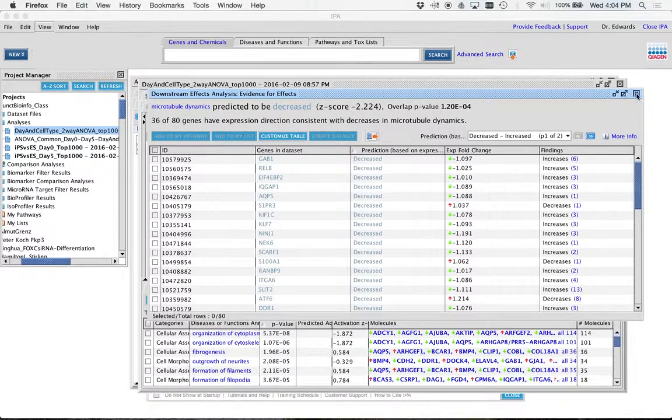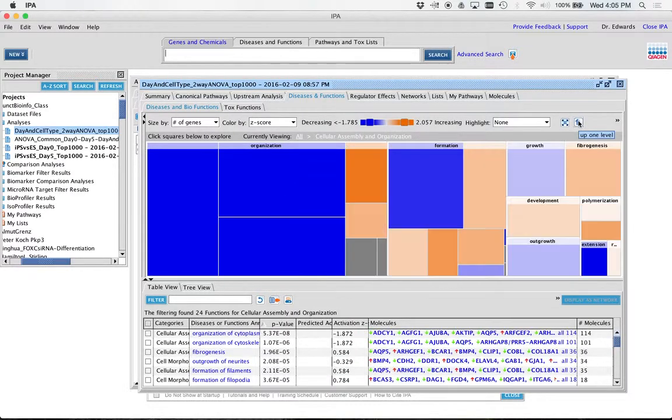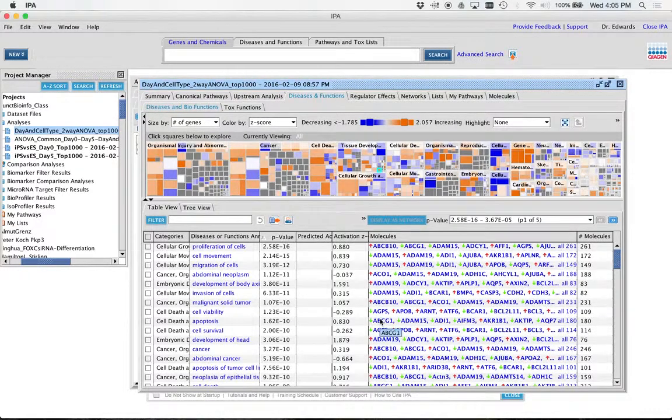You can get out of that. Over here, you'll see this up one level. Just click on that until you get to the original page. Okay, let's go down here.